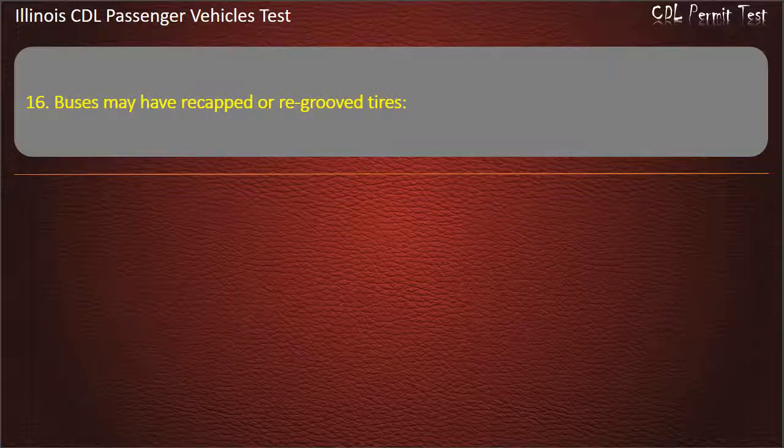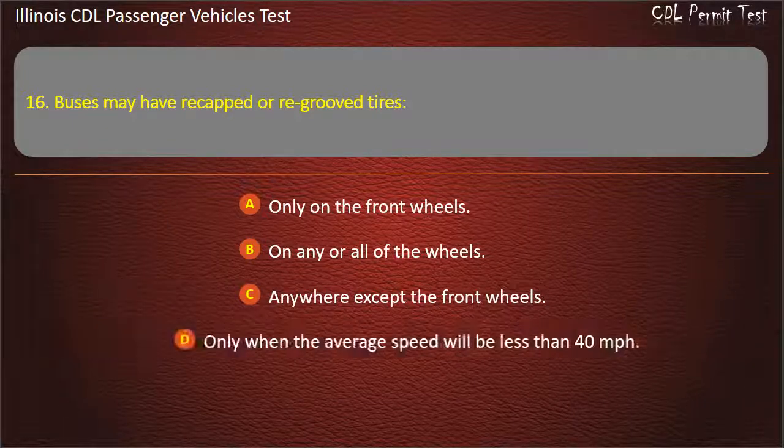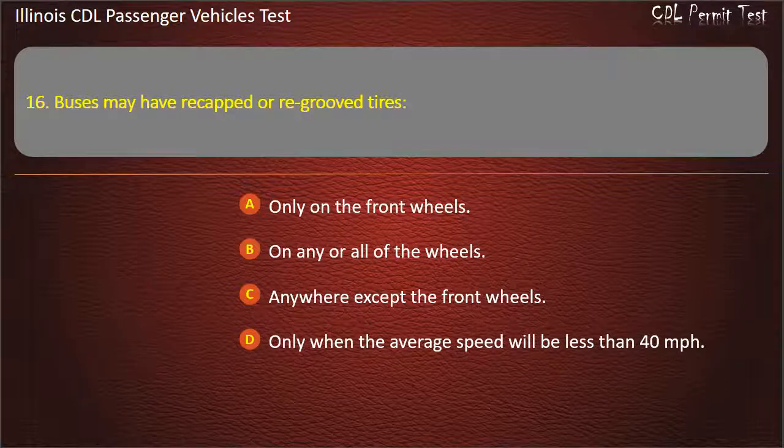Question 16. Buses may have recapped or regrooved tires only on the front wheels, on any or all of the wheels, anywhere except the front wheels, only when the average speed will be less than 40 miles per hour. Answer. Anywhere except the front wheels.